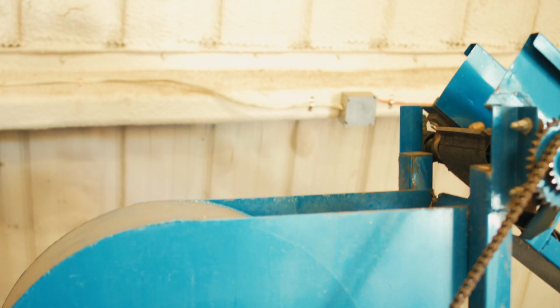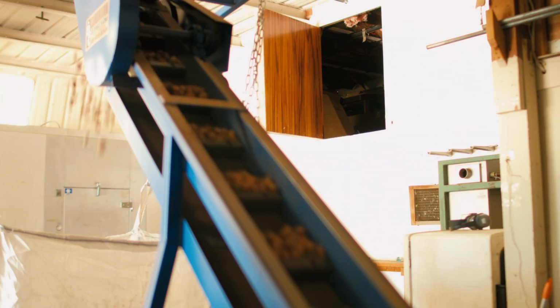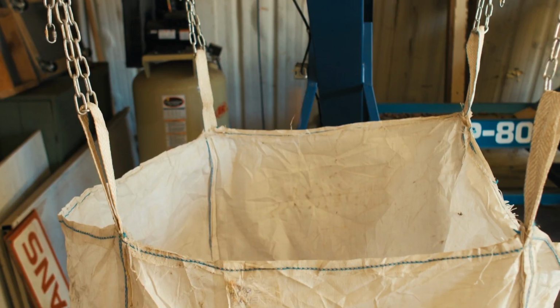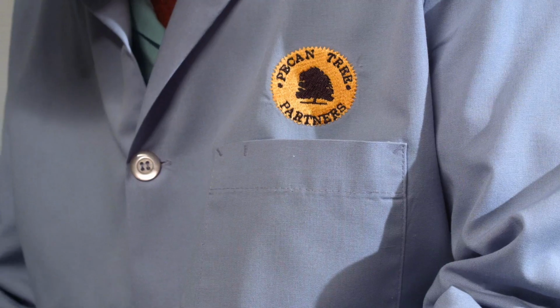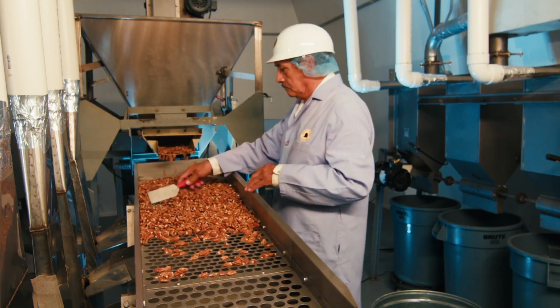The pecans are brought to these bins for cleaning, washing, and sanitation. Once they are clean, they are dumped into bags and containers and taken to the main processing room. The processing room is an extremely clean environment. All employees are required to wear specific jackets, hairnets, and around certain machines, hard hats.